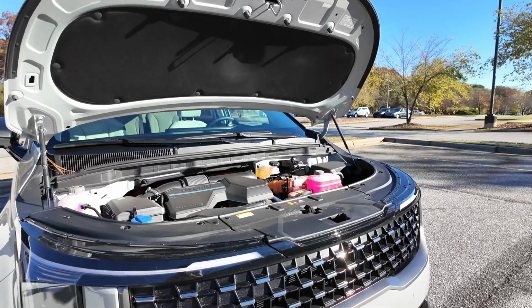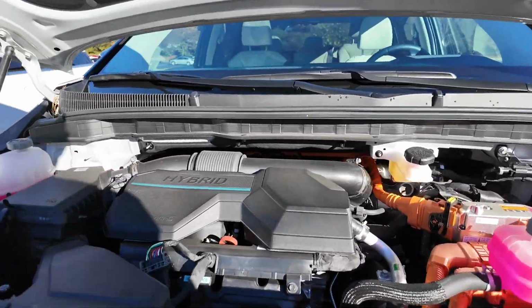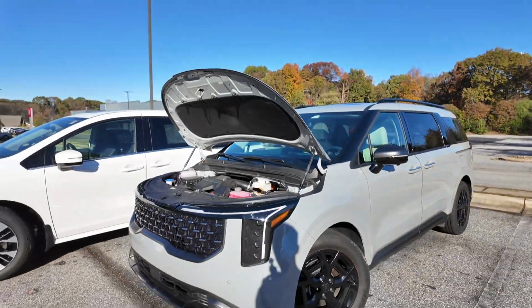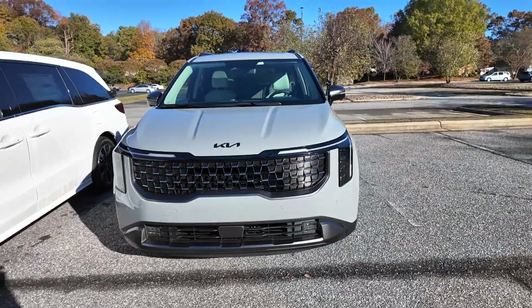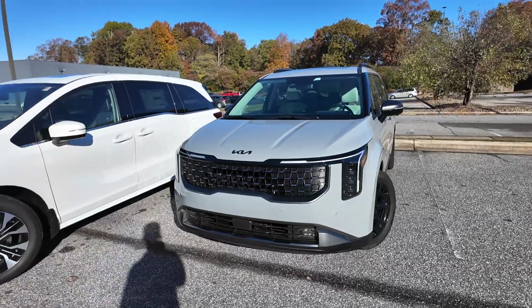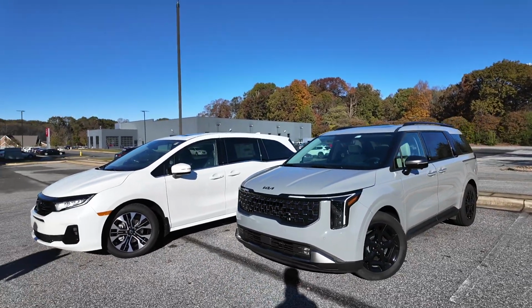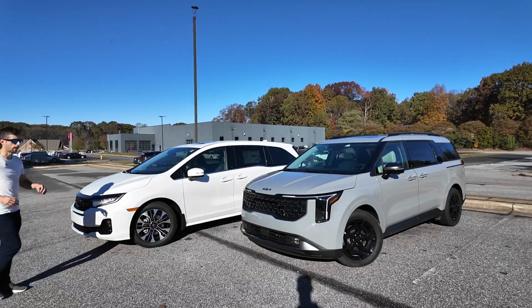Now for the Kia, this hybrid is powered by a 1.6-liter turbocharged 4-cylinder. However, the 3.5-liter V6 is available on the lower trim levels. This model is paired to a 6-speed automatic, and it pumps out 242 horsepower, 271 pound-feet of torque. Again, all that power is sent to the front wheels.